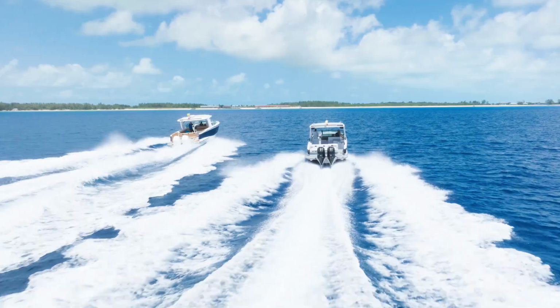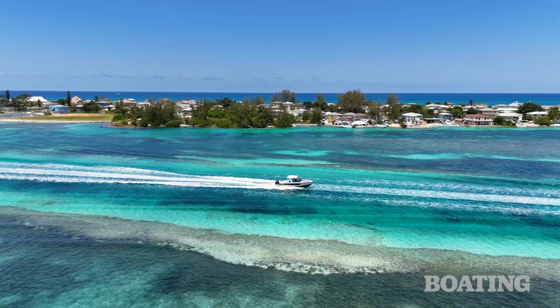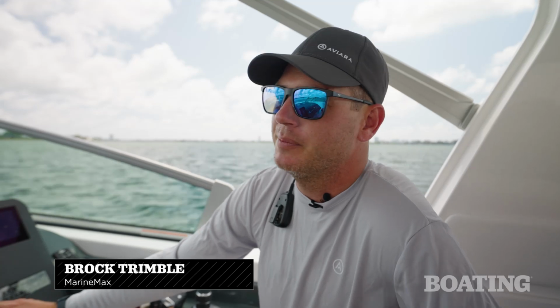When you get into Bimini and the water changes from 1,000 feet deep to 20 feet deep, the color of the water is so bright and so magnificent. White sand under blue water. It's just a beautiful little spot to be.